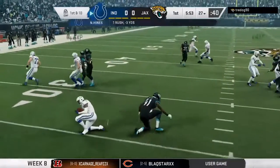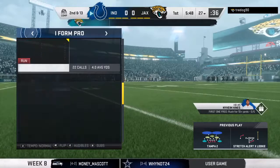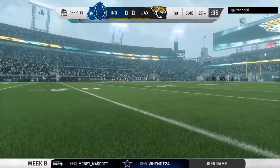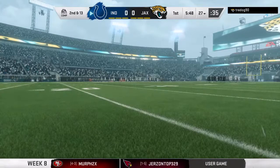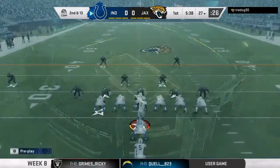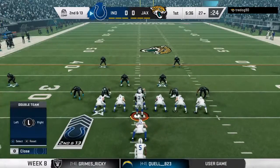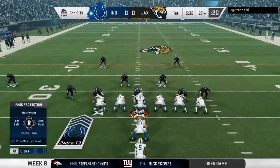His first carry. It'll go as a loss of 3 right away, and it's second down. Anytime you call an inside running play, you just know there should be a lot of congestion there. You're counting on your offensive line to take control of the line of scrimmage. That didn't happen in this case, and that play got bottled up. So now they have to contend with second and 13 after the first down run goes backwards.